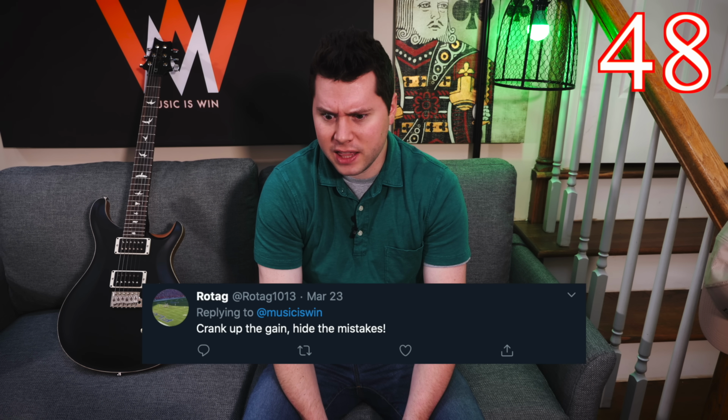Crank up the gain, hide the mistakes. Yes, distortion and delay, my child. But seriously, crank up the gain, hide the mistakes. Guitar's supposed to be fun. If you're not having fun, why are you doing it? Crank up the gain, hide the mistakes, pretend you're a guitar god. It's not necessarily the best way to practice, but it is something that every single guitar player must do from time to time.